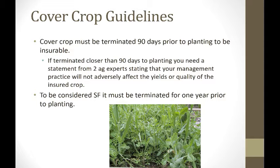To be considered summer fallow, it must be terminated for 1 year prior to planting, so there's basically no way that any ground that you seed cover crop on will be considered fallow the next year. You'd have to idle it for a whole year after that, which isn't going to happen, I don't think.